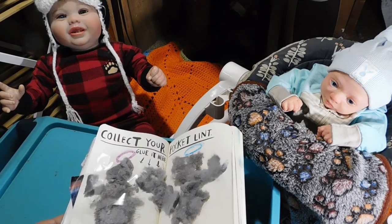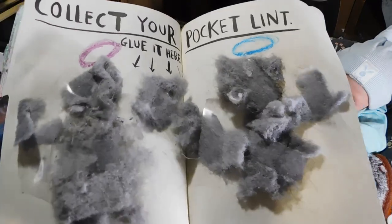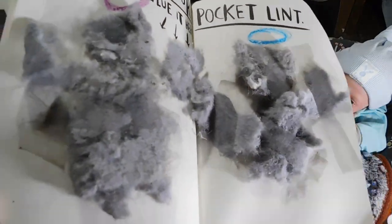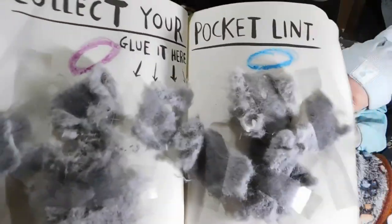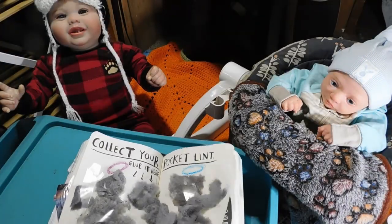This was crazy. And this looks crazy. But here are our lint angels. Yes, I had to draw halos on them. So they are forever angels out of dryer lint.